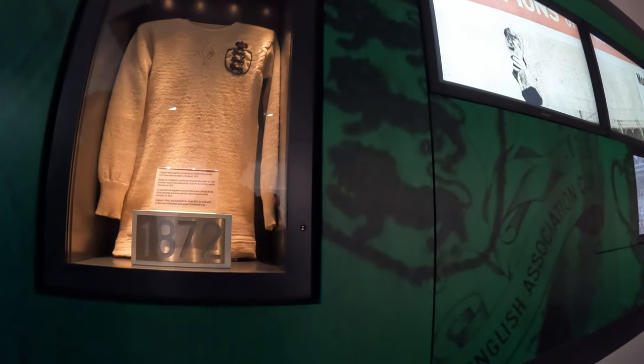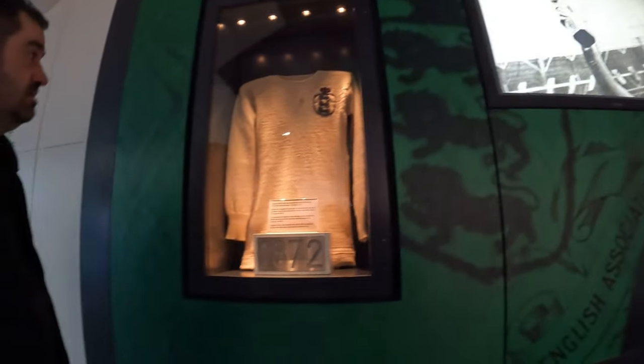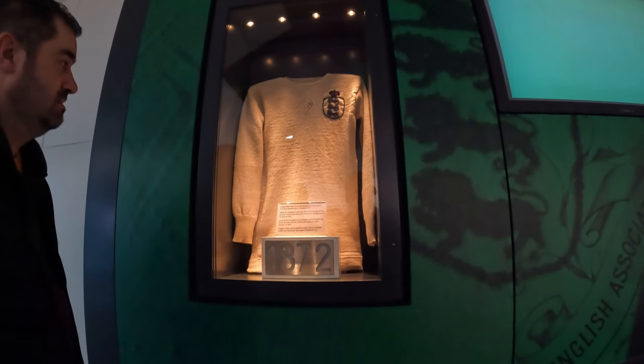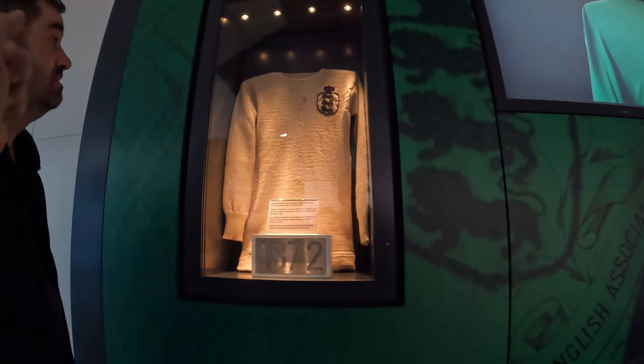1872. Brilliant Bond jersey. It's the first ever England jersey. Wow. Looks a bit itchy. From the first international. It's like a sweatshirt, doesn't it? It's a jumper. It's a jersey wool. If you look on the back as well, there's a little flag in purple and sort of pink.